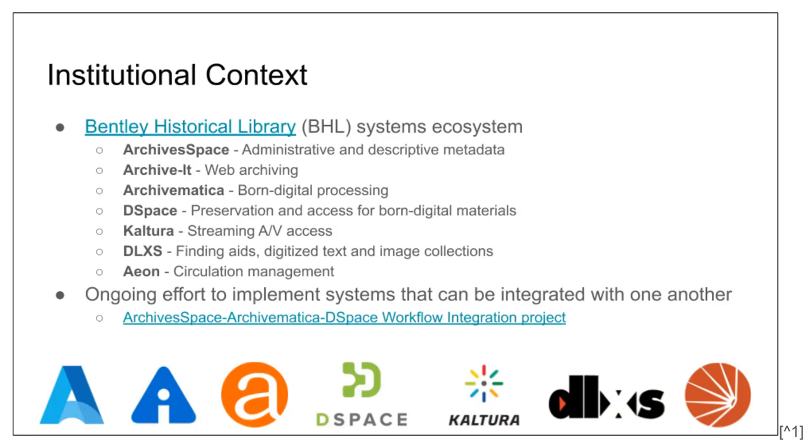We use ArchivesSpace for administrative and descriptive metadata, Archive-It for web archiving, Archivematica for born digital processing and AIP creation, DSpace for preservation and access to born digital materials, Kaltura as a streaming AV access platform. We use a University of Michigan developed platform called DLXS for publishing finding aids and also digitized text and image collections. And we use Aeon for request and circulation management.